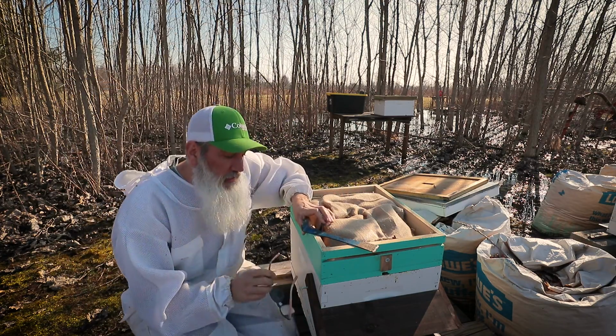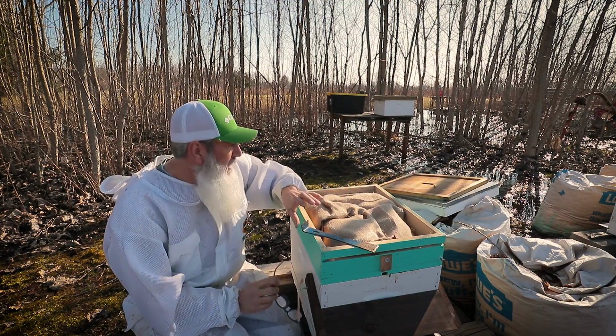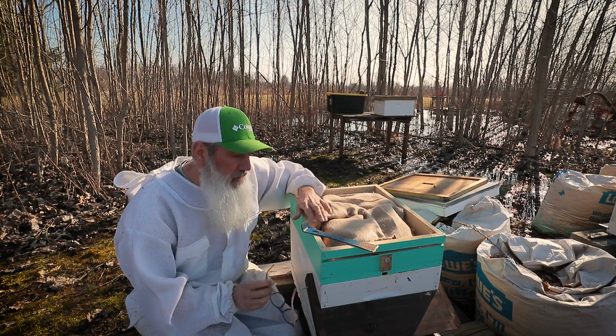So what I'm going to do today is I'm going to open these guys up. We'll see how they're doing, and if there's some empty frames in here that I can pull and replace with some food, I'm going to get that done today.